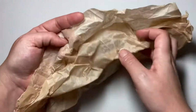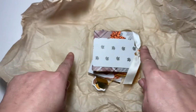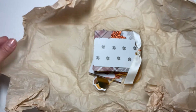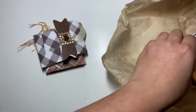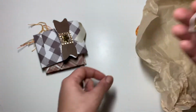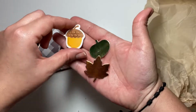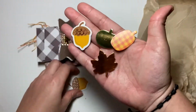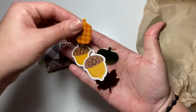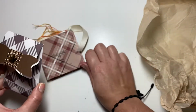So I'm hoping everything is in here. Let me know if it is. Looks like it is. I like this tissue paper. It's like a cream, off-white, beige. I don't know. Look at these little chipboard pieces or little stickers. I think she got the spritz bucket from Target, and I never see them when I go, but these are so cute. I love these. Let's see what this is.